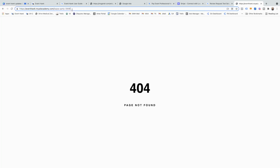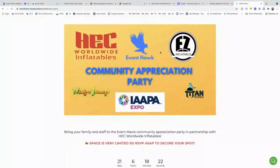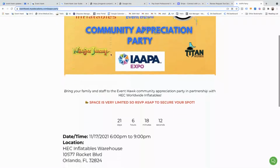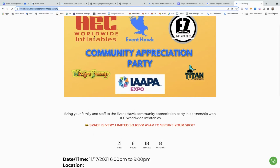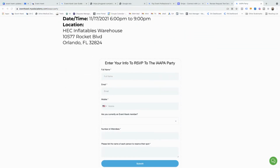It's going to be like 800 people there. This is a huge party, almost 1,000 people. They're going to have private security, and we just can't have unlimited people. So I'll put the link in here. You guys do need to RSVP to the party. It's in Orlando at the HEC warehouse. We're doing this party with them and Easy Inflatables. So I'll put this link here to RSVP to the IAPA party.